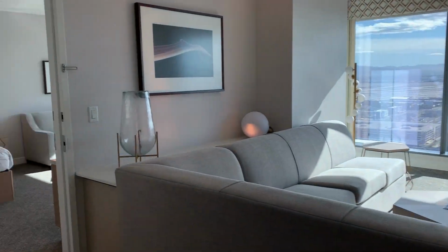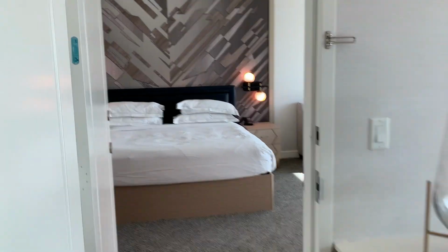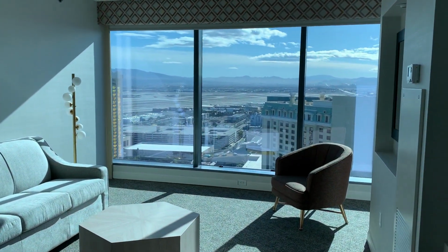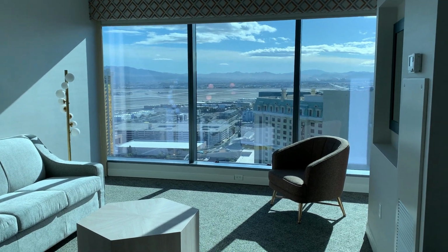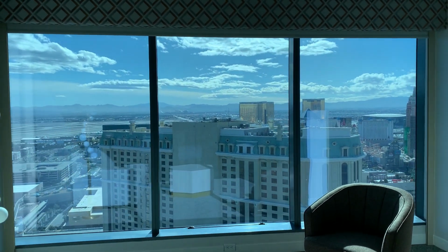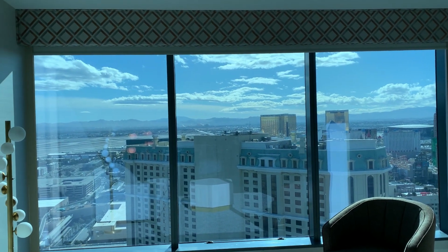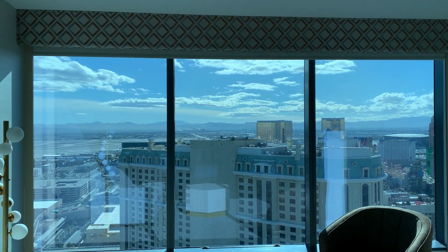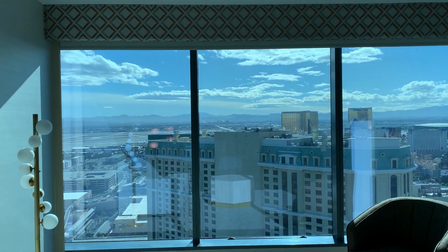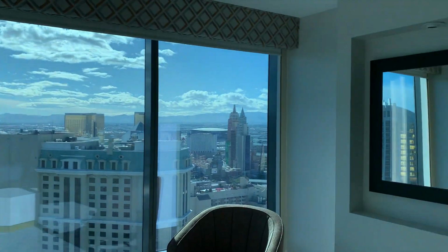And on the other side, the other bedroom, so this door right here, is the other bedroom. Has an awesome view again. And we actually walked in the room and the blind was down. And then as soon as Kayla walked in towards the mirror, the blinds opened, which was kind of cool and kind of freaky at the same time, but pretty awesome.